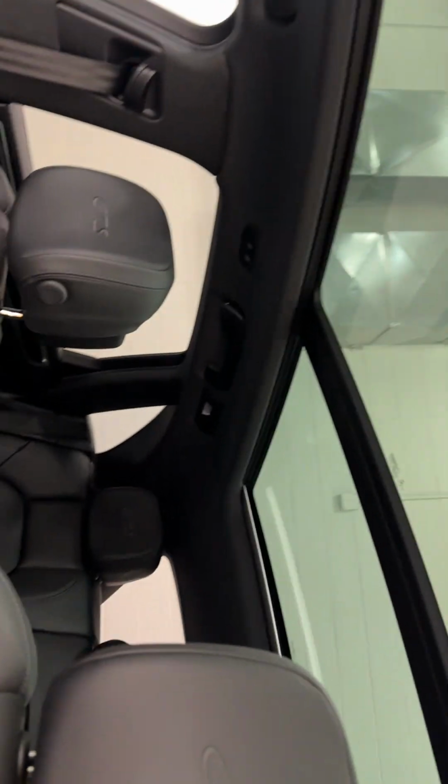As you can see here, you have our dual panoramic moonroof as well, and your controls for it will be over here on top. But let's not get ahead of ourselves. Let's go ahead and start it up.